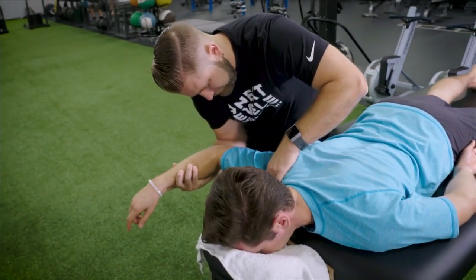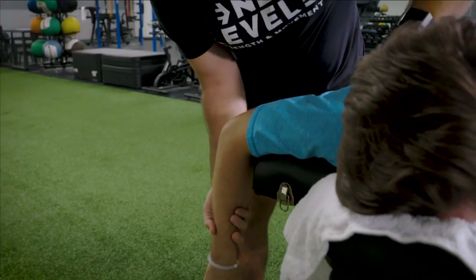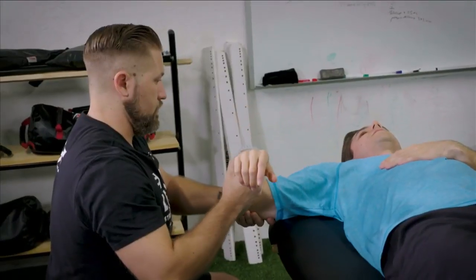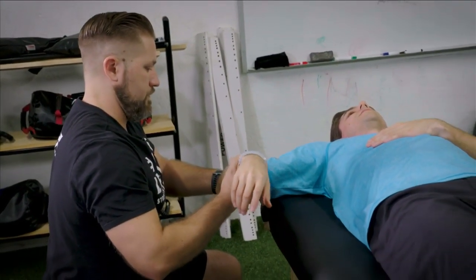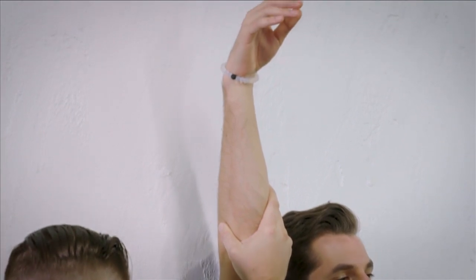So when Hunter was on his stomach, we were assessing his shoulder external rotation. I'm looking at both the passive and active range of motion that he possessed. Passive meaning the flexibility, how much can I stretch him? Active meaning how much can he actually move and control himself. When Hunter was lying on his back, we assessed his internal rotation, doing the same thing, looking for passive and active range of motion. And then we had Hunter standing on the wall, arm overhead again, assessing more of those fundamental movements for passive and active ranges.